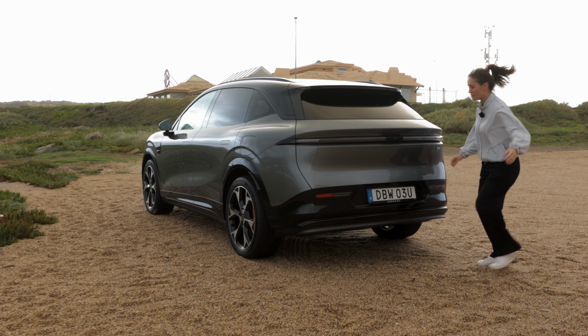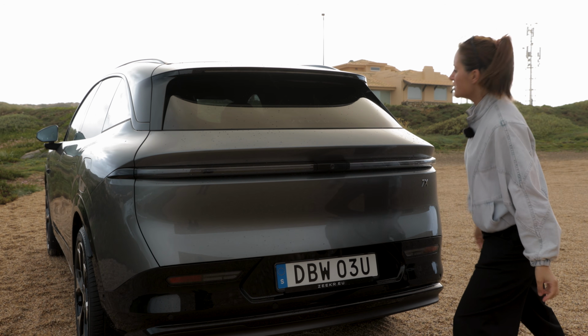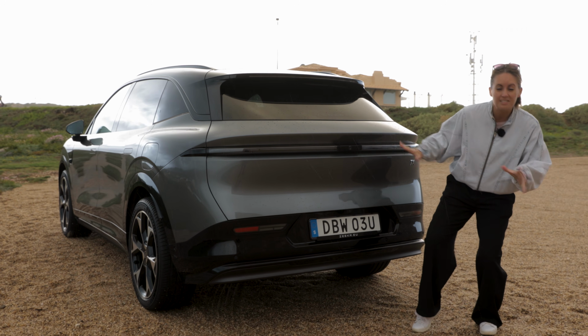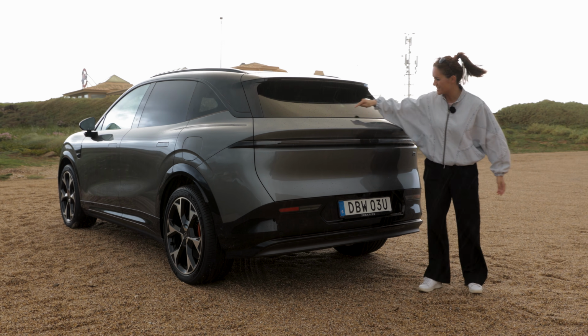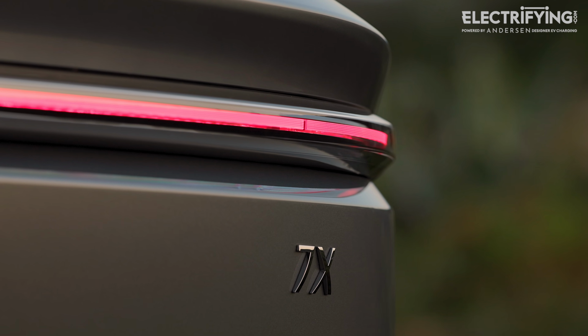Now, at the back, you've got a light bar, which has basically been taken from the Lotus Electra. Same brand, Geely Group. So at the back here, it's not a full light bar, it kind of breaks it up in the middle here, but that's because you've got camera sensors everywhere around the entire car. The only logos that you can see is what's in the rear windscreen here. Oh, there's no rear wiper. That's going to get annoying. And then you've got the 7X logo down here.